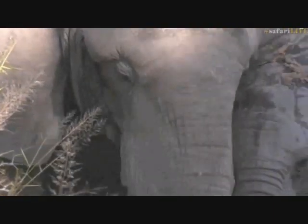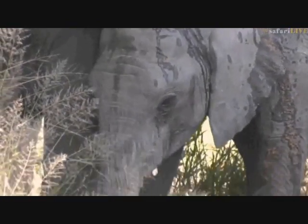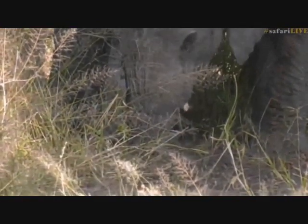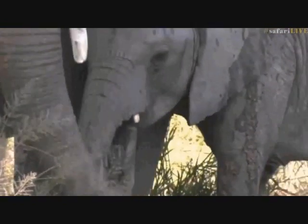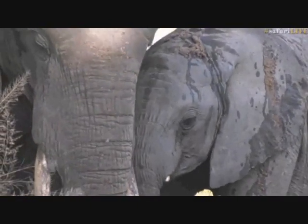But it does take a bit of time and a bit of patience to try and get rid of all that horrible muddy water until the nice fresh stuff comes down. Actually, it seems as though she took a drink too, so she must have got to the water that she wanted. How great is this?